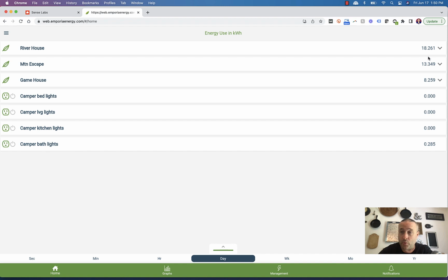And you can look at the total usage for the day here. So we know there's 4.5 here, so half the usage of the game house is cooling. And then this is 9 and this is 15. So the vast majority of the usage here is cooling right now, but it's an 85-degree day. So not really surprising. So I hope this was interesting.